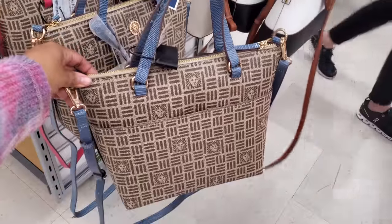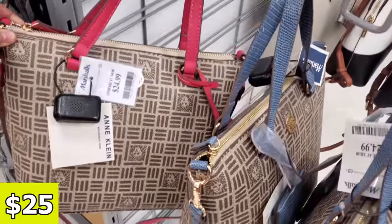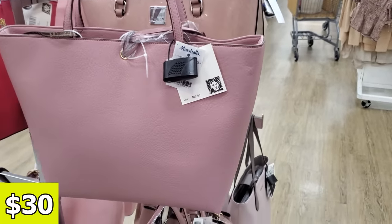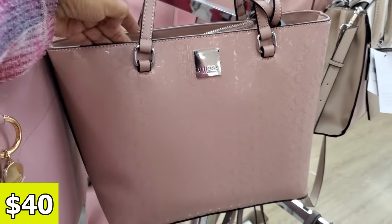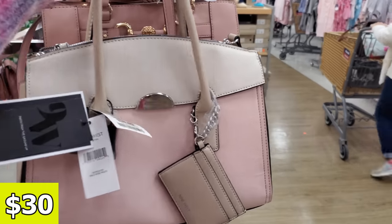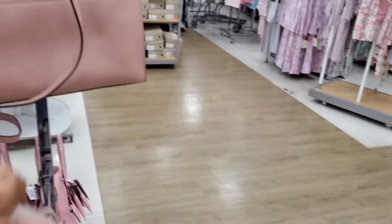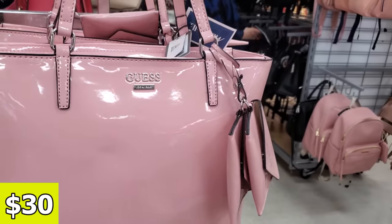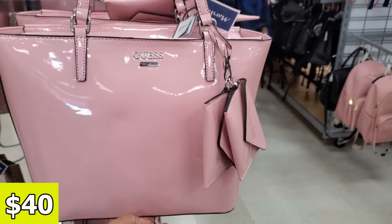Now these are going to be Anne Klein long strap. Comes in blue, and they also have it in hot pink. More Anne Klein for $29.99. Large tote. Here's a Guess tote for $40. Nine West, $29.99. I don't think I've ever seen this one. You do get a little card pouch. Another Anne Klein gold hardware, $29.99. And the pink Guess is going to be $40. And you do get two little pouches.